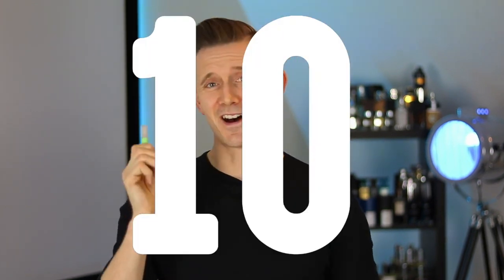So, just to sum this thing up, I would say it's warming, it's calming, it's alluring, it's got a good, strong, smoky, spicy backbone around which is wrapped this beautifully elegant and smooth amber accord. I really love this fragrance. If I was to rate it out of 10, I would definitely give it a strong 10 out of 10. I love it.